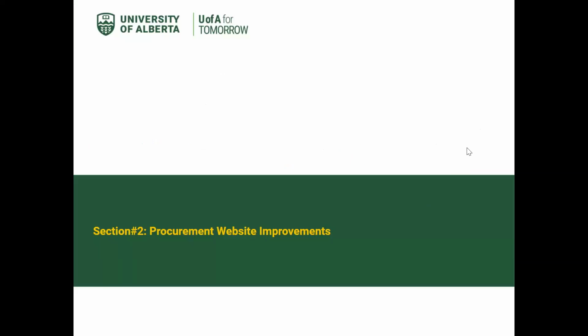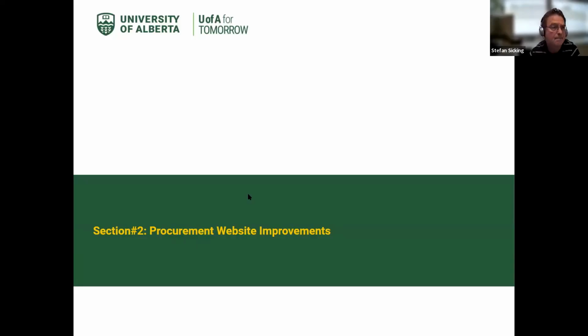Okay, I'm going to turn it over to Stefan, so I will stop sharing my screen here, and Stefan will go through the procurement website improvements. Okay, thanks very much, Phil, and welcome to our procurement session here. I'm just going to share my screen. So I'm going to walk through the procurement website improvements.